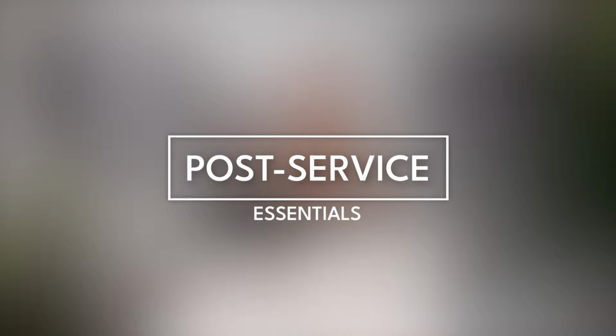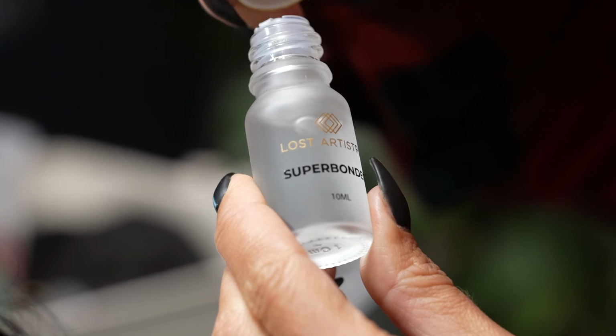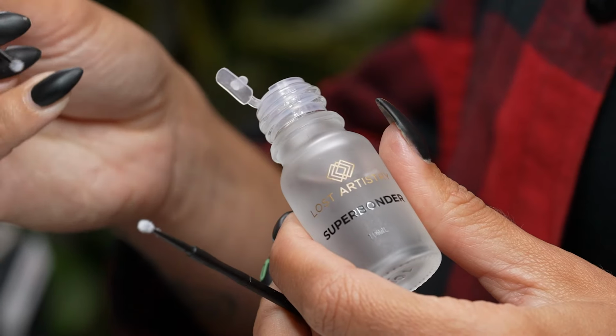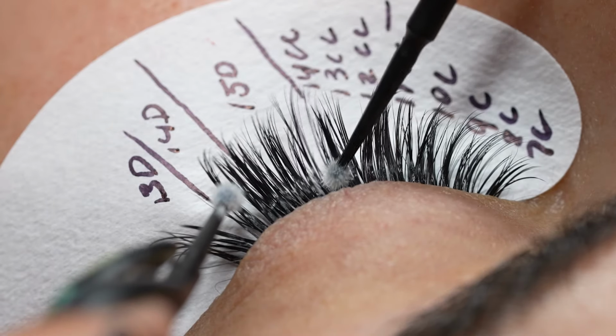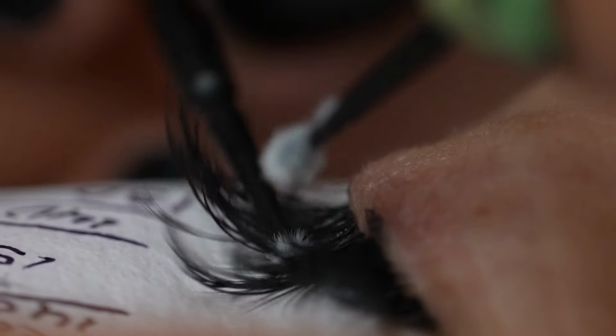And lastly, post-service. I am obsessed with Super Bonder product. It's a sealant that you put on the lashes post-service. So as soon as your lash set's done, just wait a minute, give a nice little fan to make sure the glue has cured a bit, give it a few minutes, and then put your Super Bonder product along the base of your lashes where the glue sits in connection with the natural lash. Its purpose is to seal the lashes so that, of course, the glue has fully completed its curing process, so it's not gonna polymerize and pop off later.